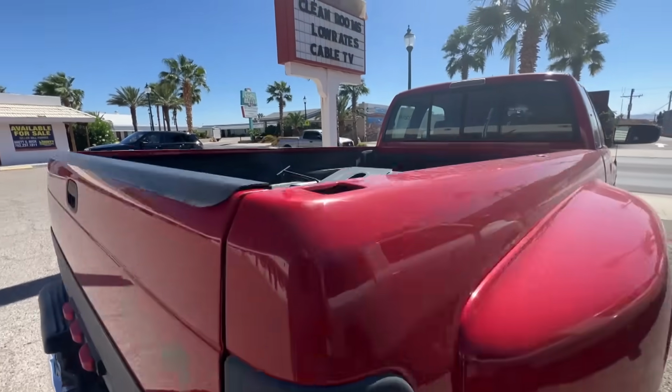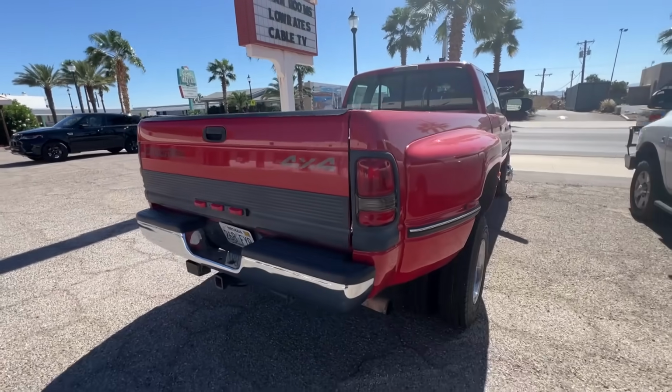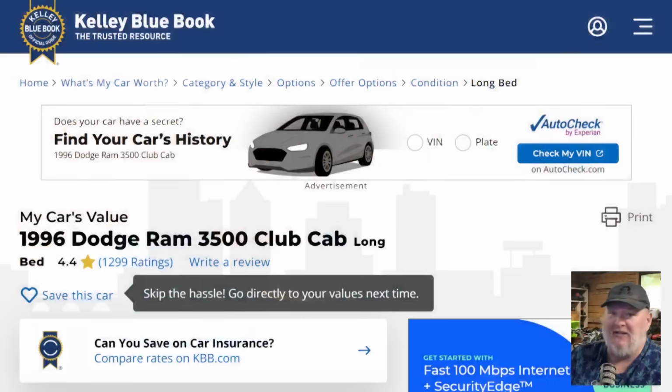There's our hitch. Well, there you saw it. You saw the walk around the truck. You saw inside. It was a pretty clean truck, but 18.5, that's a lot of money for a truck that old, a '96. So I decided to shop around and see what else is out there. Let's take a look at it.